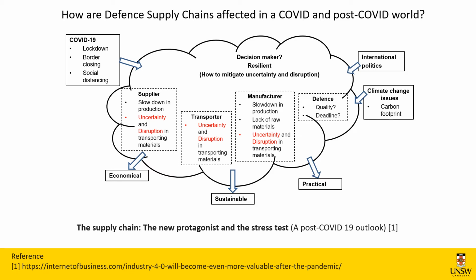Therefore, the decision makers need to find a tool or a decision support system which can offer resilient supply chains decision-making processes by considering these uncertainties and disruptions to ensure economical, sustainable, and practical outcomes.